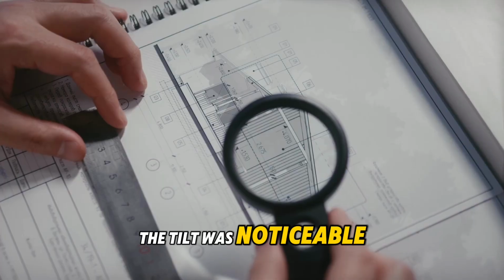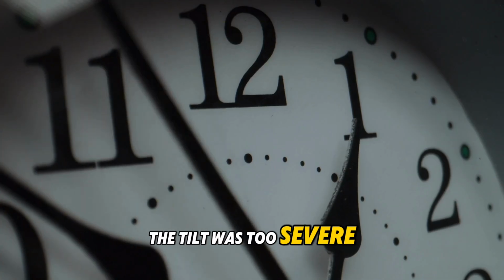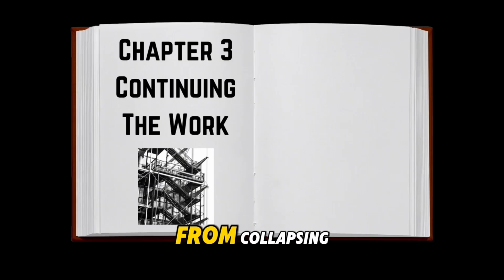The tilt was noticeable, but work continued, and more floors were added. By the time the builders reached the 4th floor, the tilt was too severe. Construction was halted for almost 100 years. This pause allowed the soil to settle, which helped prevent the tower from collapsing.